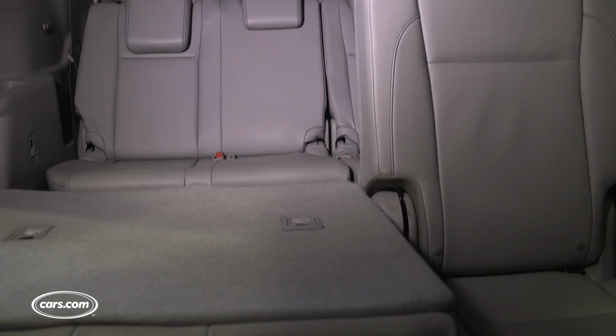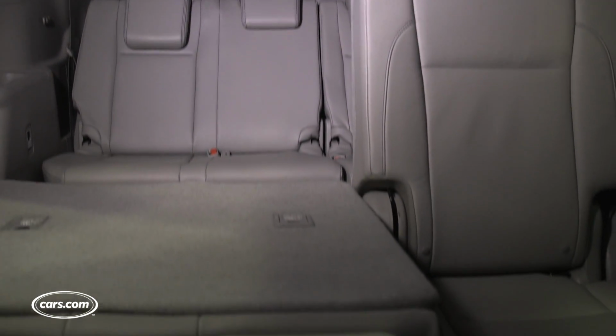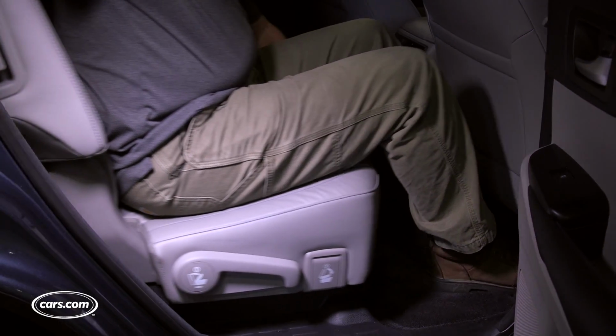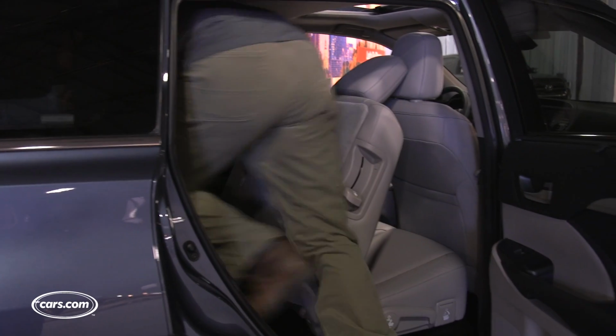Tons of cargo space. You can have 7 or 8 passenger configurations. You can even have a pass-through in the middle if you want those captain chairs in the second row. Second row in particular is one of our favorite aspects of this Highlander and the previous Highlander, in that the track can move forward and back to accommodate either cargo or passengers depending on how big they are or how long their legs are. One of the things we still don't like is there's no Android Auto or Apple CarPlay. That's something that should change fast.